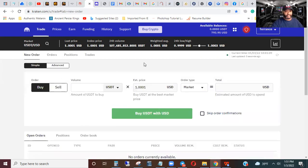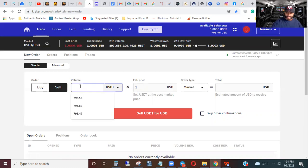Say when you have, like me, I use USDT. So anything I would do is take USDT, click on sell, and I would go here and say if I wanted to do $444, I would come in here and click on sell.